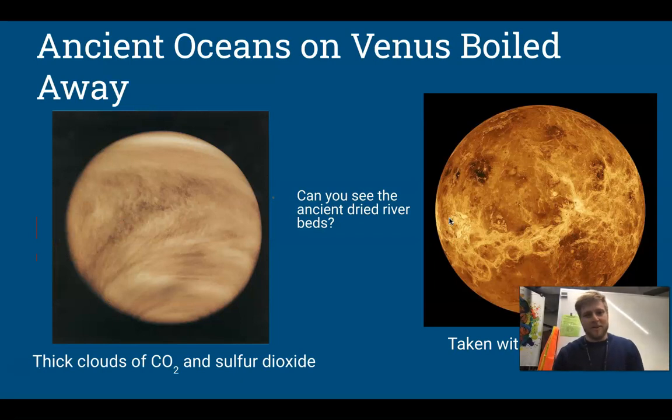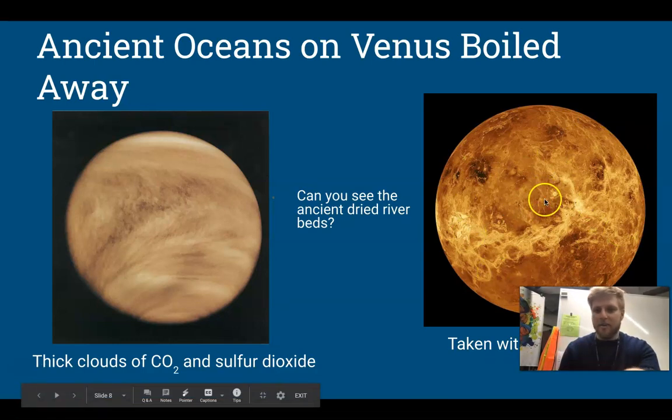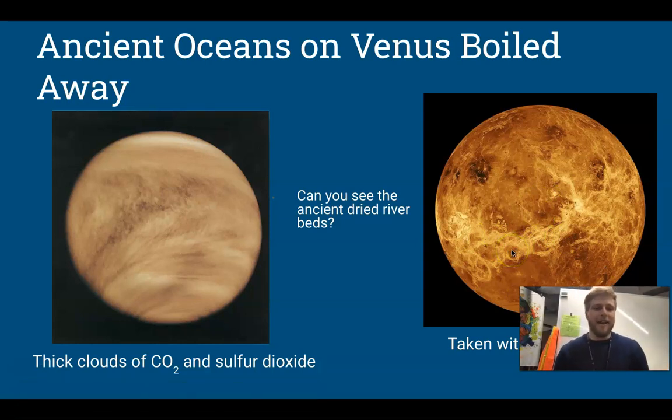We do not want a greenhouse effect like Venus has. In fact, if you look here, we've got this image of Venus taken through these thick clouds. The image on the right, you can actually see ancient dried riverbeds. So we really don't want a greenhouse effect the same that Venus has.